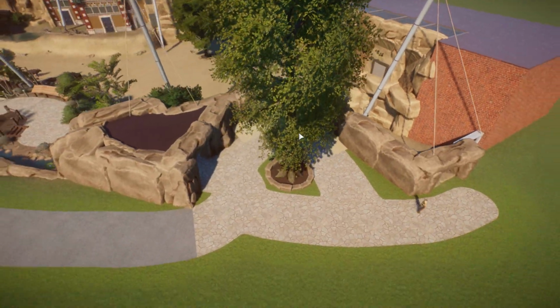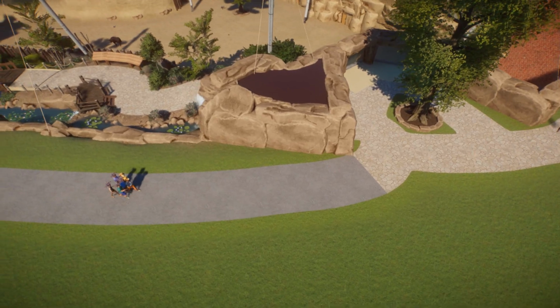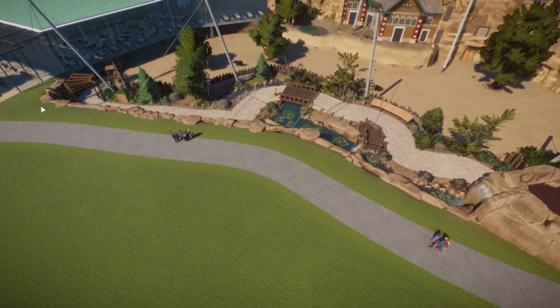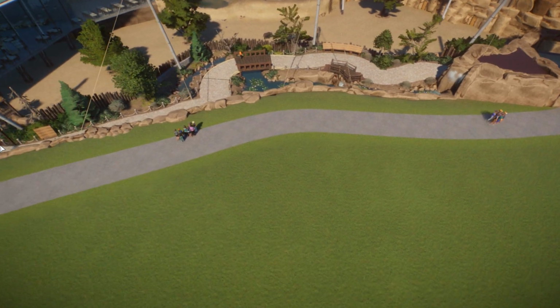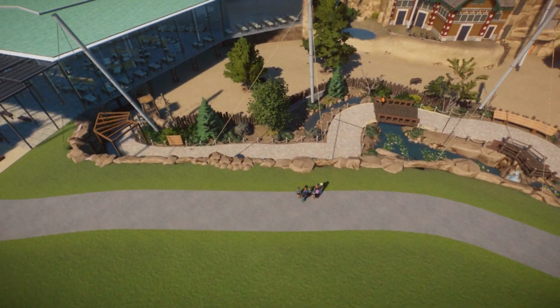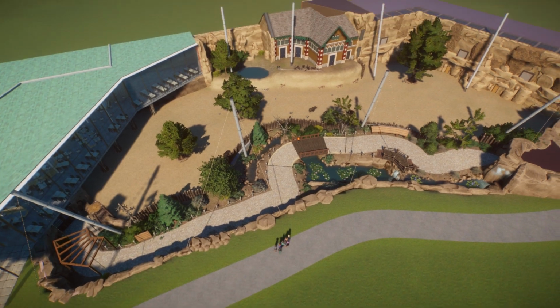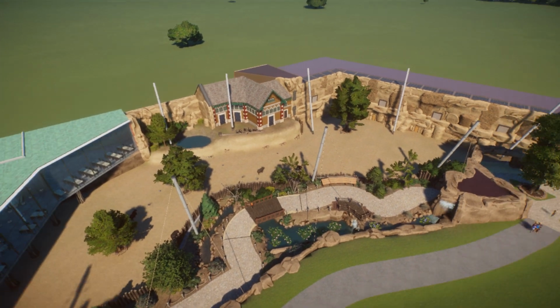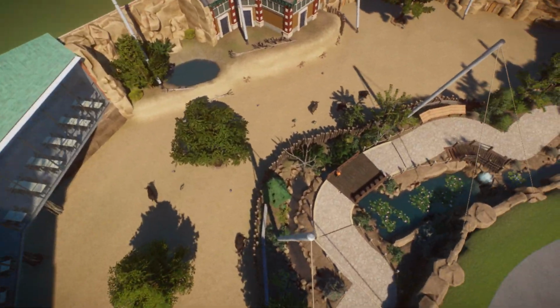Now I still have to do the path and stuff like that, in the same style I have done. And bushes and stuff, this entire area is covered in bushes and even trees and stuff like that. So I still have to do that, because this entire aviary was a lot of work. It took a long time.